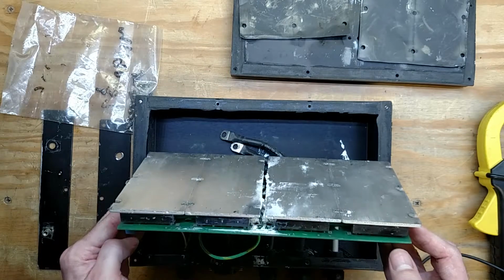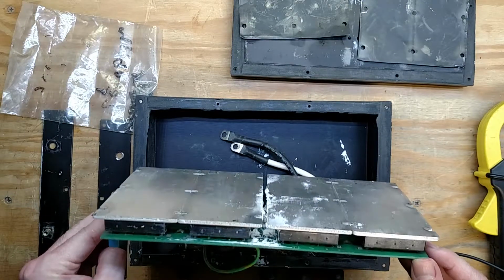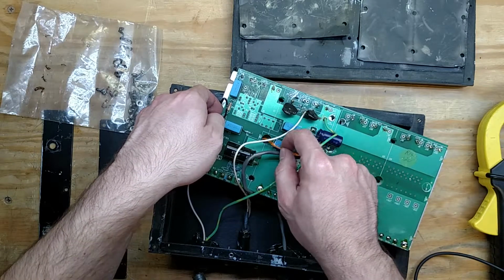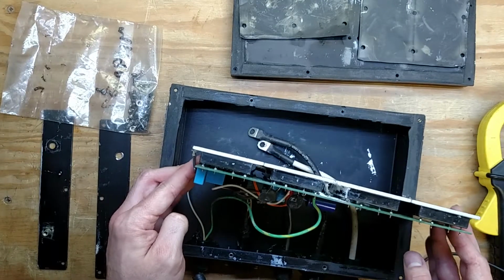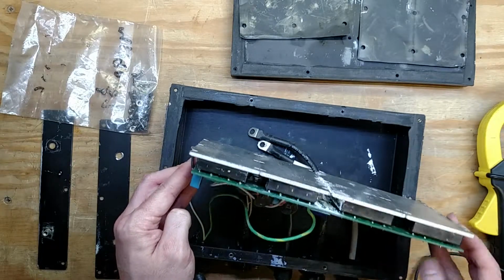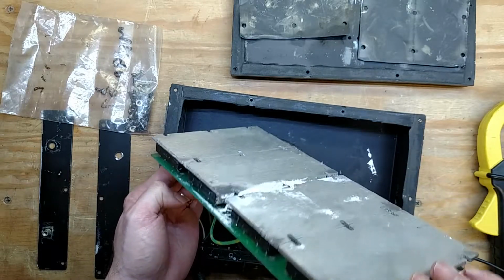I wonder if these are all Vicor power supplies. It looks like there's a temperature sensor down in there too. Yeah, right here, that goes down in there. If you can see that, it's a little TO220 package down in there. But these are most likely Vicors or somebody's equivalent power bricks. These aren't fixable, they're potted.